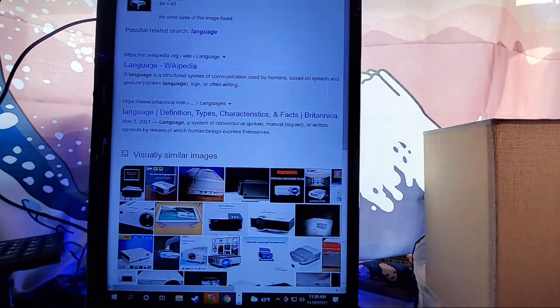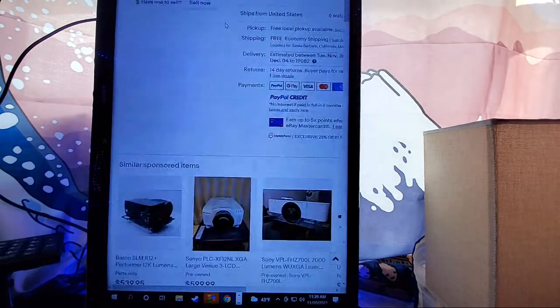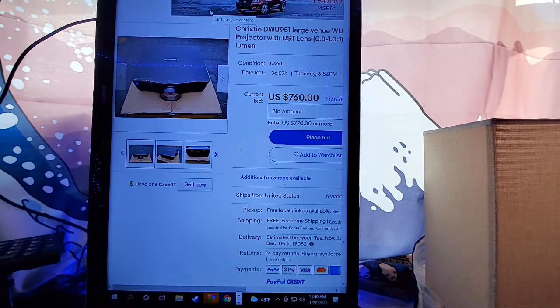Not using that one. What's this room right here? There, this is the Christie. That's the Christie right there. Yeah. So now you know, because anybody else who saw this, they saw the wide lens on it and they would have bought it and thought they were getting an ultra short throw lens. You're not even getting a short throw lens. It's not even a short throw lens at all. It is a standard zoom lens and it's wide angle. That's it. So all you're doing is basically getting an extended throw lens that just has a wide angle on it. That's basically about it.